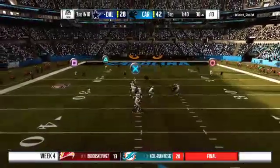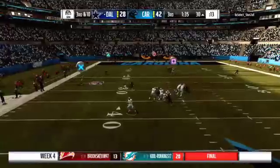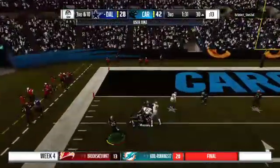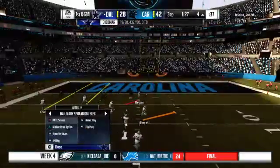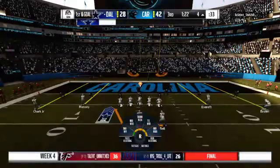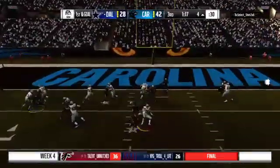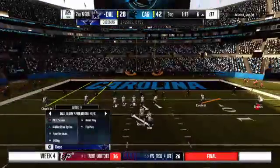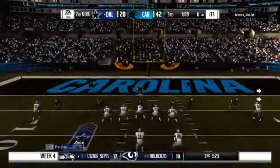Off the play fake, he'll look to throw. This will be caught inside the 10. And they do get him down, but not before he's able to slip it inside the 5-yard line. They're able to convert on third down, and that sets up a first and goal. Option right. And he held on to it, but he probably shouldn't have as they get him behind the line. It's a loss of 2 there, bringing up second down.